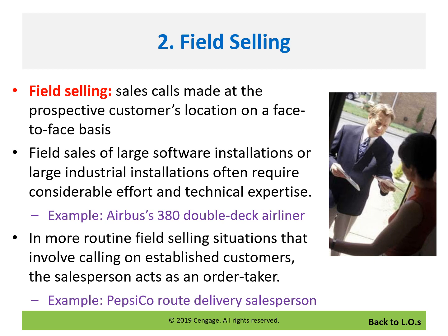In more routine field selling situations that involve calling on established customers, the salesperson acts as an order taker, for example PepsiCo or Coca-Cola route delivery salespersons.